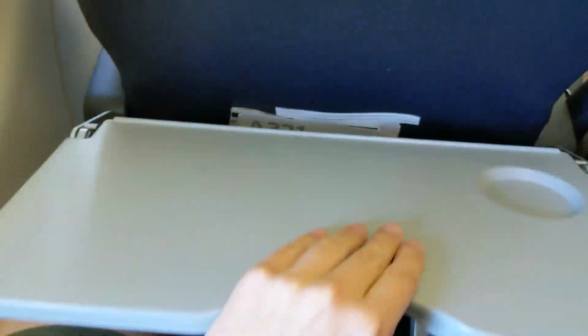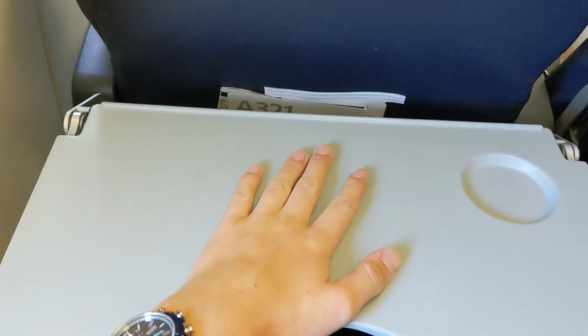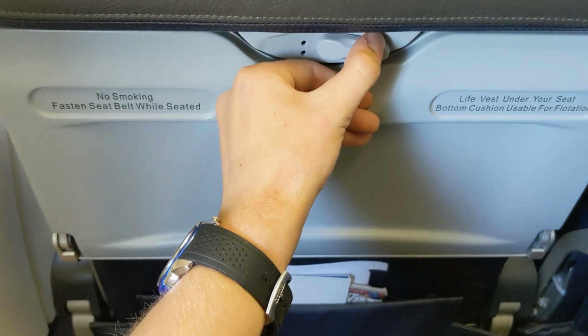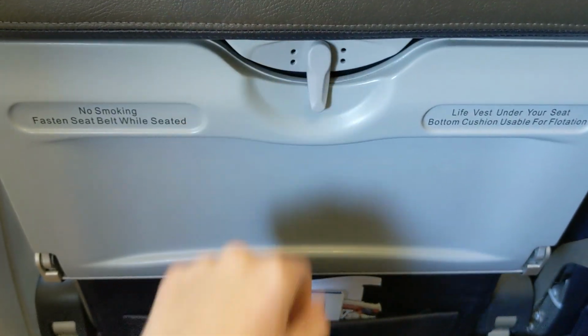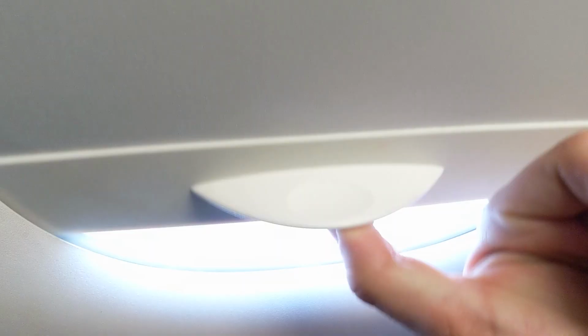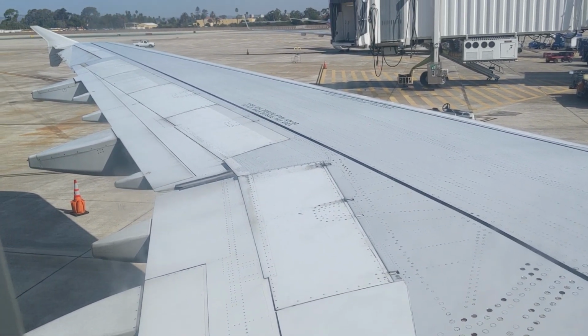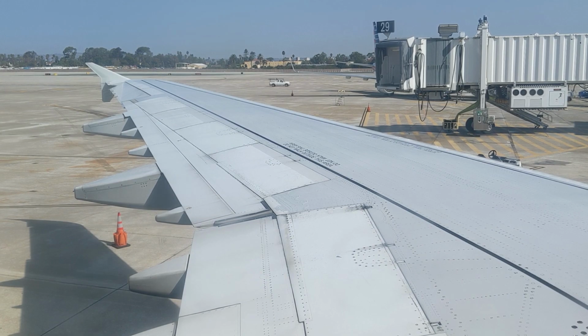Of course, each seat features a fold-out tray table, but on this plane there are no in-flight entertainment screens, power outlets, or USB ports. Again, this varies greatly by aircraft. The window appears to be a little scuffed up, but the view from 20A is not bad.